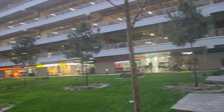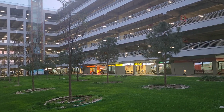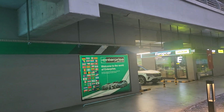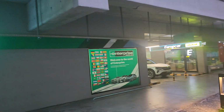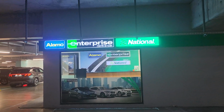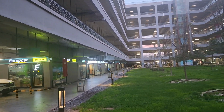Almost all the major global rental companies, you have Hertz, Dollar, Europcar. Now, of course, what we rented is a car from Enterprise. It's a franchise of the global Enterprise Rent-A-Car. They have a local franchisee, and they're the ones operating the Turkey franchise.